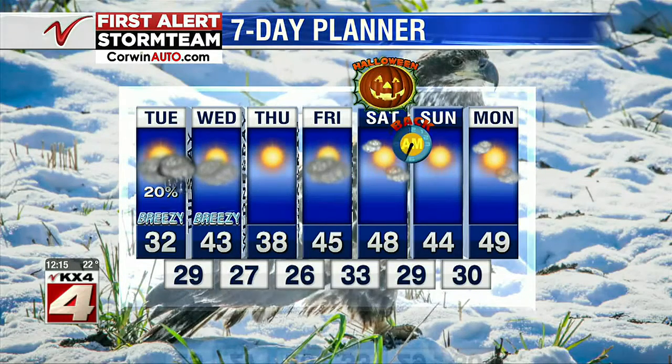As we head into the Halloween weekend, there's the potential for some wind, maybe a little drizzle up north, but right now keeping things on the dry side in the forecast, and warm back into the 40s this weekend.